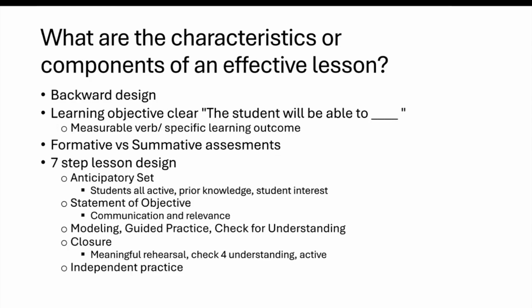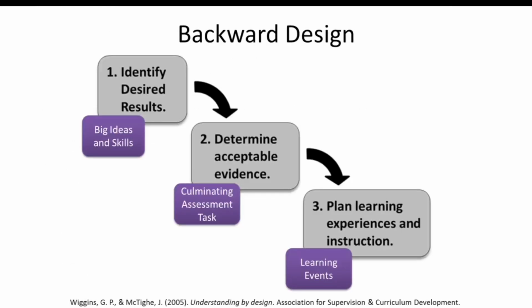So here are the characteristics and components of an effective lesson. Backwards design is very important. First, you identify the desired results. You should turn the learning standard into the lesson objective. And then you should determine acceptable evidence. Think about the formative assessments you're going to do, which is while the learning is happening, you assess how it's going and how they're taking it. And then the summative assessment, see what is the evidence that they understand the material.